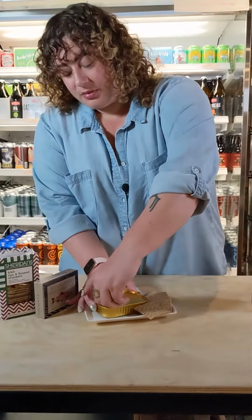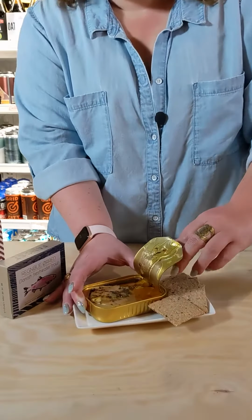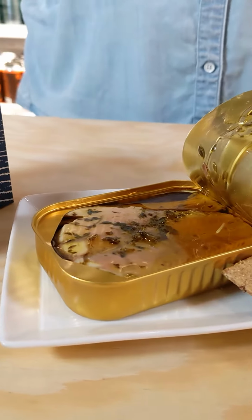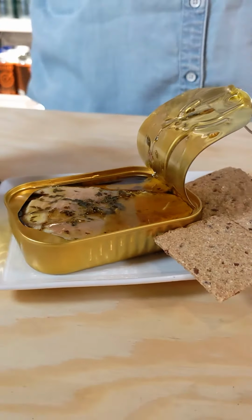So let's dive in. This is canned with some juniper and lemon thyme. It's a full fillet. It is clean. There is a tiny bit of fat on the outsides that I think is going to make it really rich and really decadent.